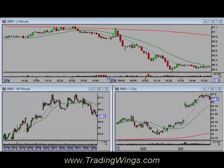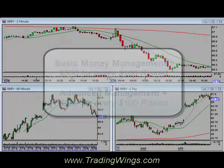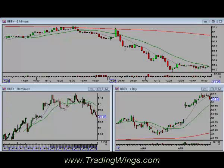Now, if you played this with us in the most conservative, basic money management way you can, you walked away with 3 times what you were risking, or $300 for every $100 that you put at risk. If you added with us on each new opportunity, not only did you reduce the risk each time you added, but you also walked away with about $650 for every $100 that you risked. So all in all, this was a very nice play today, and it was pretty quick.